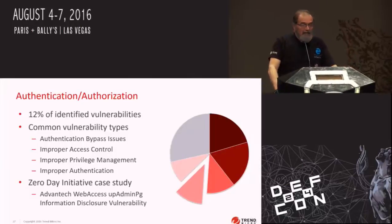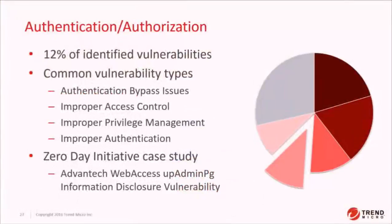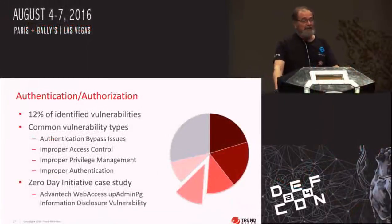Hello again. So the next section we're going to look at is authentication and authorization problems: authentication bypass, improper access control, improper privilege management, bad authentication. What we're going to focus on is an Advantech case, and you're going to hear Advantech a lot. And this is actually a pretty fun one.